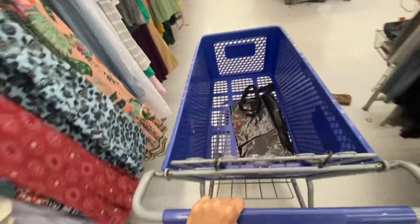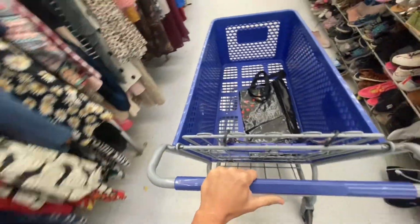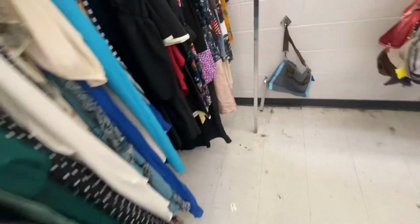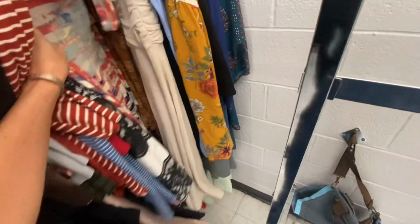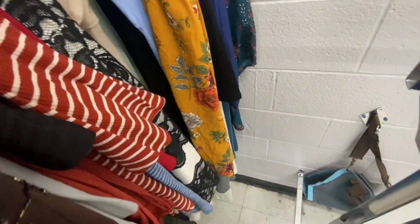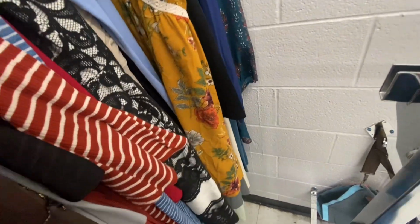I'm actually gonna start at the larger sizes because little tiny sundresses and stuff in the summertime tend to sell better in smaller sizes. But otherwise, especially when it starts getting warmer, the larger sizes tend to sell better.